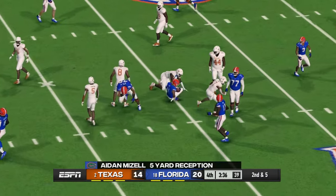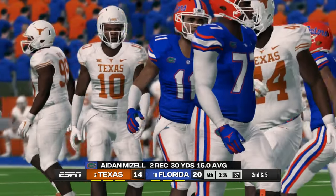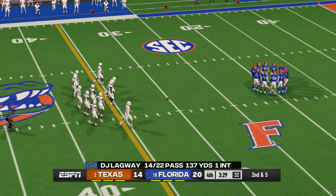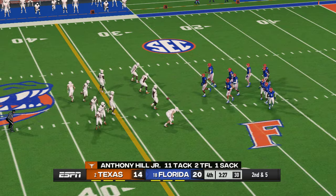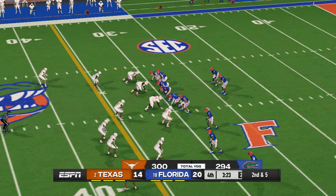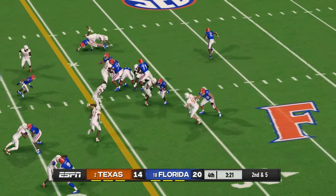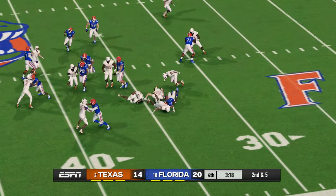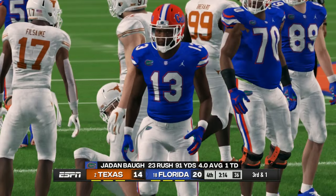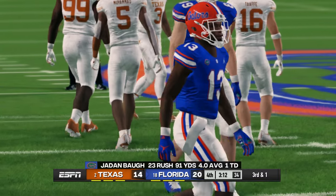And they make the stop right around the 30. From their own 30-yard line. Second down. Takes it up the middle for a nice run. That's good for a gain of 4 yards. That'll make it 3rd and 1.